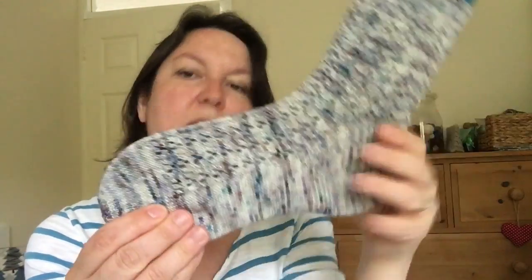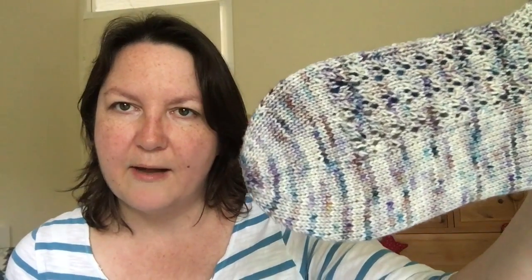And the toe, just looking down here, because I absolutely loved this toe. It's the rounded toe. I'd been struggling to find the right sort of toe for my socks. I wasn't mad keen on the look of the normal toe where you decrease on either side on the front and the back and then Kitchener off. Not my favourite. I tried a whirlwind toe which didn't really seem to fit fantastically well, and then I discovered this rounded toe on the Interweave website. It's a free pattern.